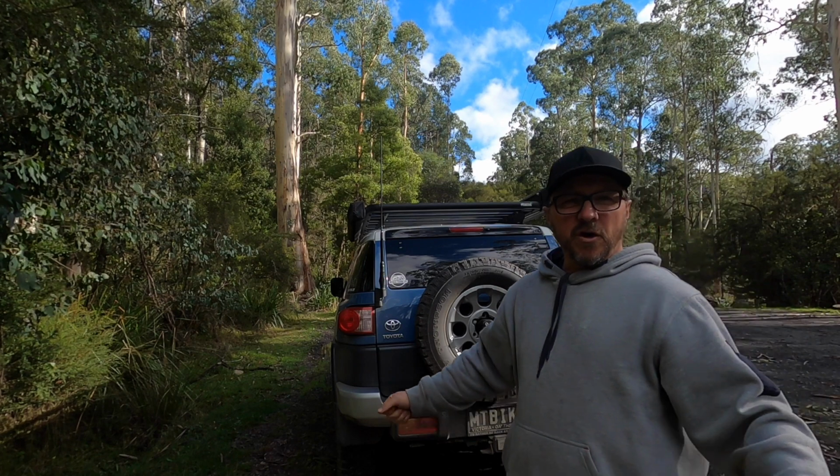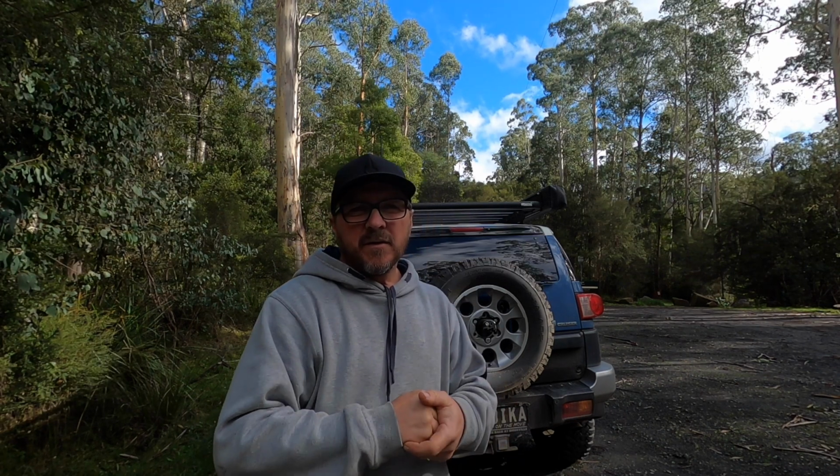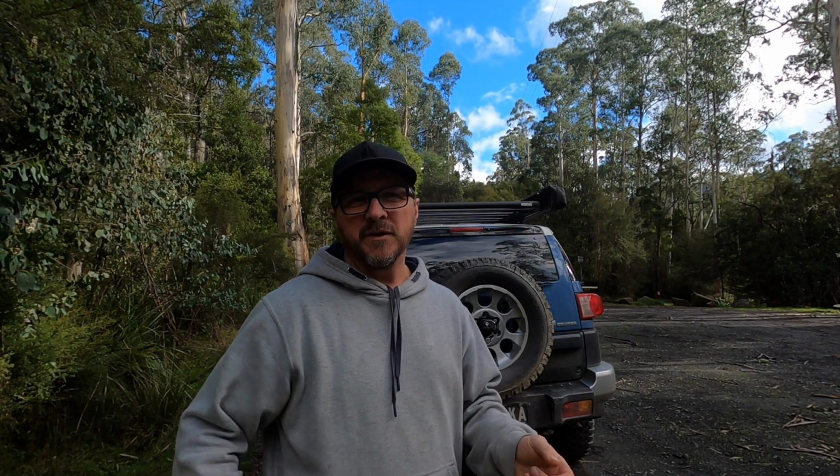And again, with the side rails etc. as well, you can generally have a pretty good eye on the condition of those. Even 12-volt fridges, second-hand, you can have a good look at those, but you want to see them running as well, listen for noise and all that sort of stuff. But fridges are another big one.